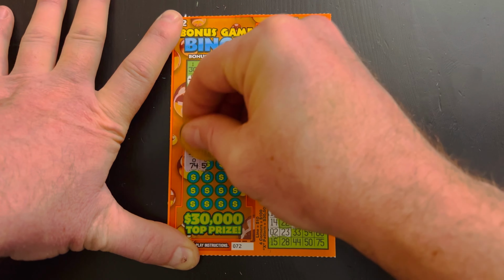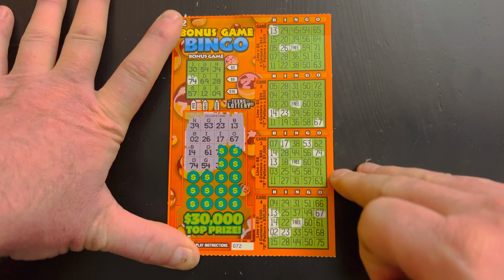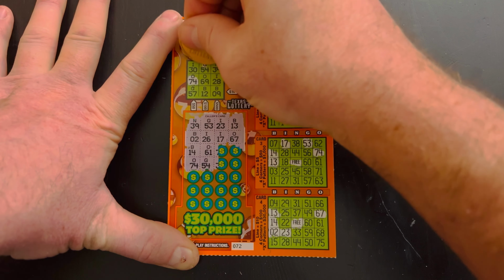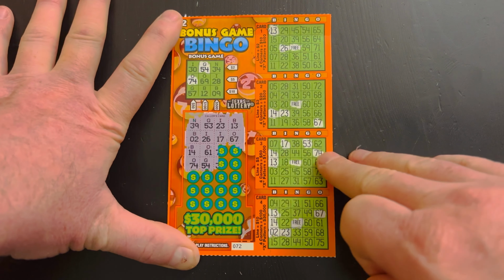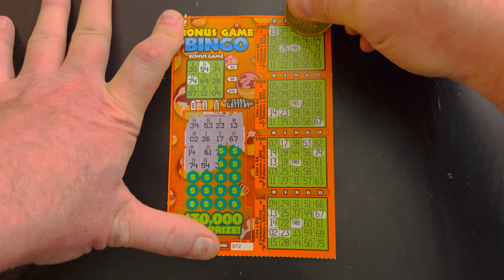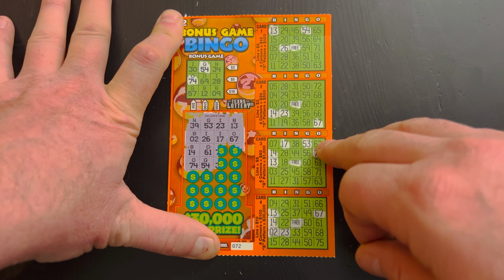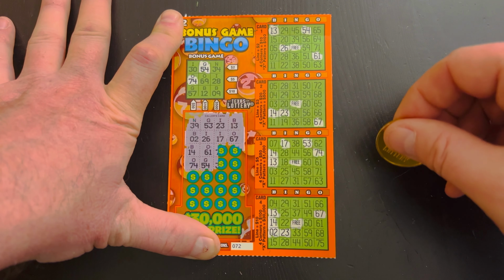Next two numbers. O61 and G54. So G54 right here. G54. 61. 54 and 61.